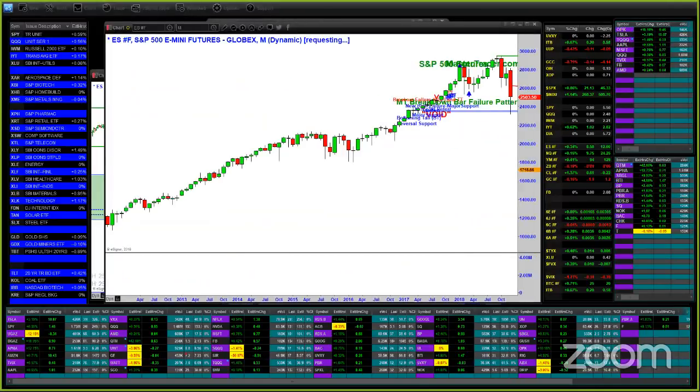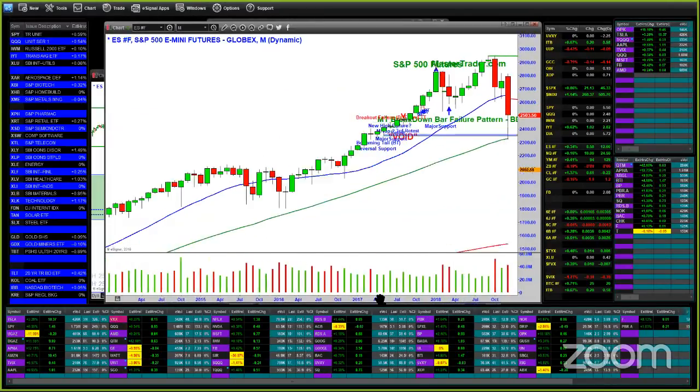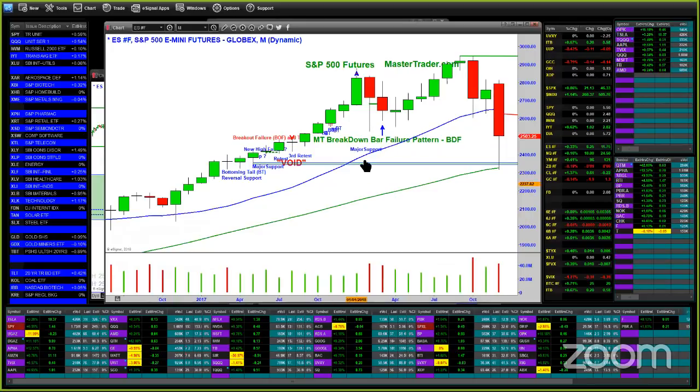And so when we look at, and excuse all my little writing there, but that's kind of like what I do, marking up stuff as I see it and leave it there for further reviews and confirmation of concepts. So this monthly bar now, that was a giant, big red bar.